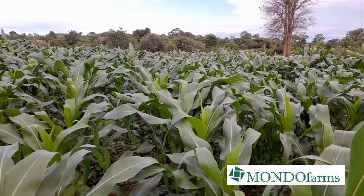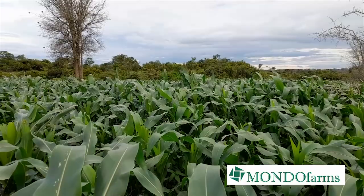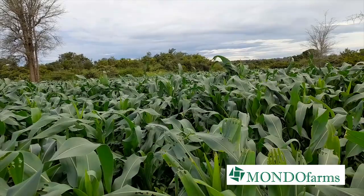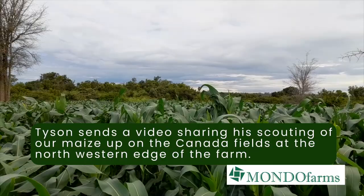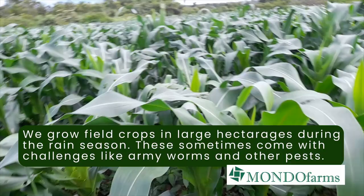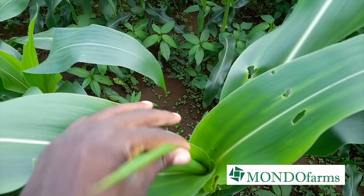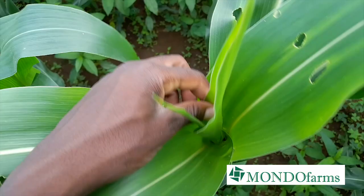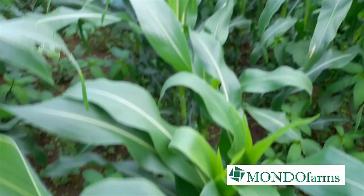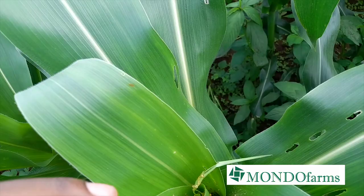This is Canada 2B, where we have our Pioneer P58 12W, which is almost reaching my height. Health wise, looking good. And armyworms, we have, yes, but not as bad as we have them in Canada 4A or Canada 1A.